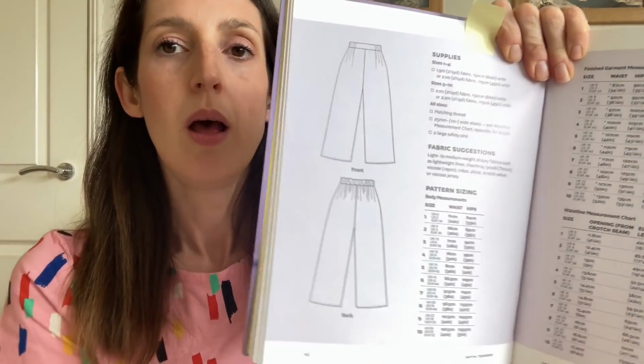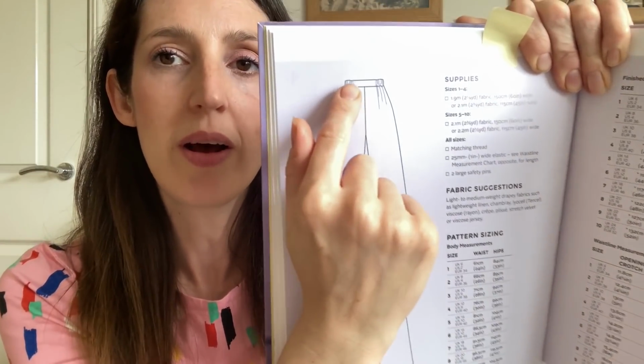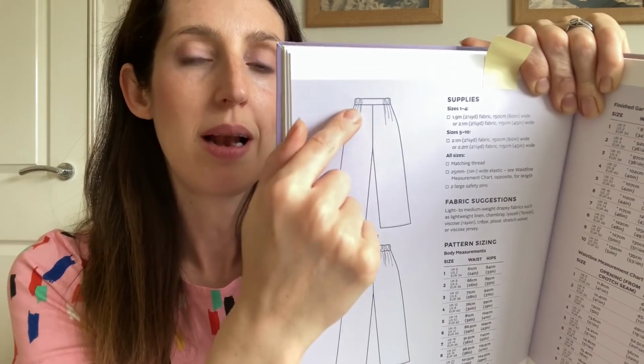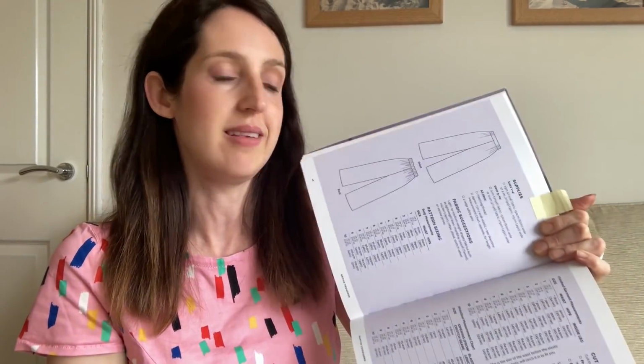But I decided for the trousers to make the Sofia trousers, and I'll show you the line drawings here. They're quite a basic pair of trousers with an elasticated waist, but there's quite a nice detail of a flat front at the waistband, which I thought would look quite nice. And you can add pockets if you want, but they're quite light, wide-legged and high-waisted, so I thought they'd fit the bill. And what's quite cool actually is they're quite hackable as well, so I thought if I liked them I could always have a go using the hacks in the book.